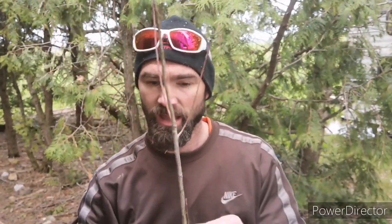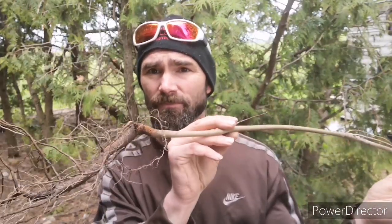So, the red oak. This tree will grow up to 25 meters tall. It has acorns, which are not really great to eat. Apparently they're fairly bitter when they're raw, and it can kill cows. So don't feed them to your cows. The Latin name of this one is Quercus rubra. This wood is durable and has a beautiful grain.